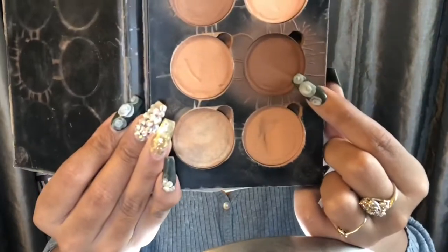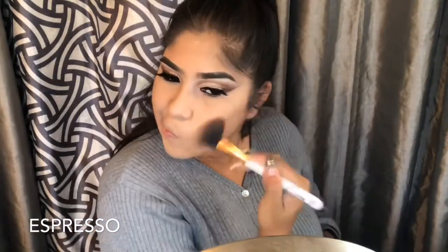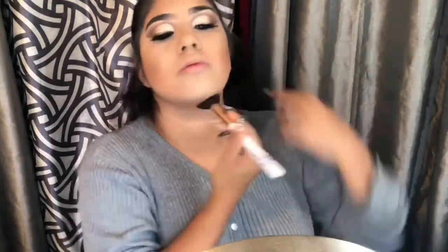Now it's time for bronzer. I'm using this contour kit by Anastasia. This is in the shade Mocha or Espresso, one of those two, but I'll be listing it down below as well. And I'm just going to be doing my bronzer. I like to go a little bit ham with my bronzer because I like to feel bronzed, so don't mind my bronziness. And I do place this on my cheeks and my forehead and a little bit under my jaw.